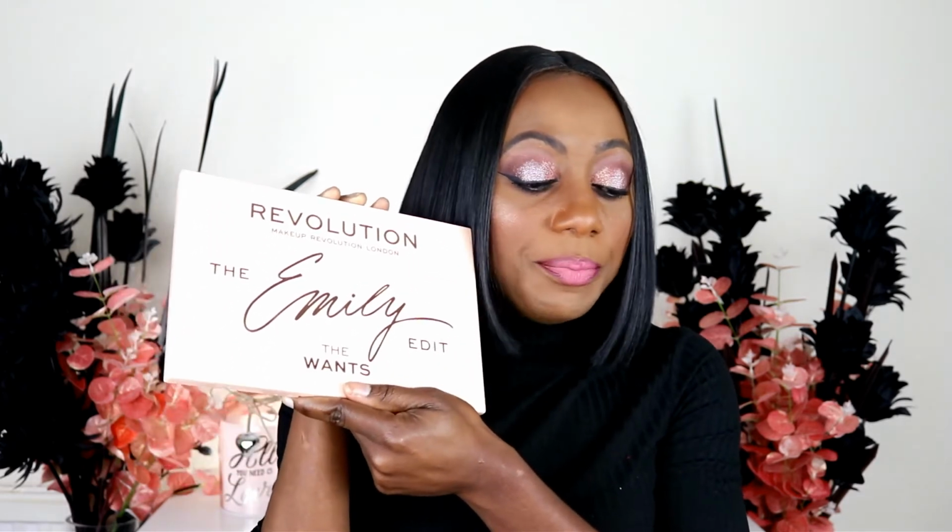It's a really decent palette to have, but just be mindful that price wise, it is actually one of the most expensive collaborations out there, as far as I'm aware. I don't think there's been another one that's been as high. But then having said that, you do get a lot of eyeshadows here for the price, so you can't complain about that at all. Very decent one, and I've created quite a few different looks with this, and I've done a review on that one as well.